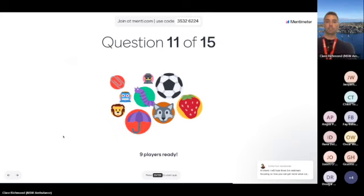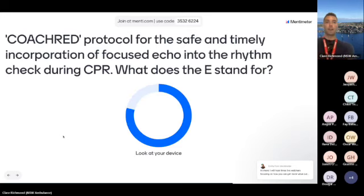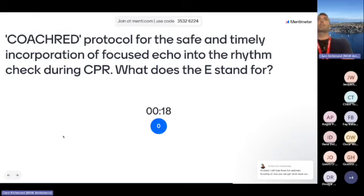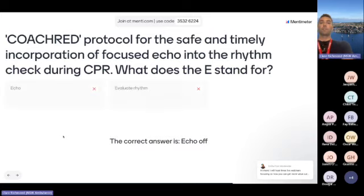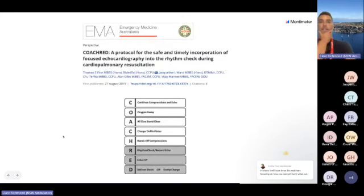Question 11. COACH-READ is a protocol for the safe and timely incorporation of focused echo into the rhythm check during CPR. What does the E stand for in COACH-READ? And the correct answer is echo off or echo away. I'm not sure if anyone got that one. So this is COACH-READ, just a slight change on COACHED, for trying to maximize getting good echo views during the rhythm check.